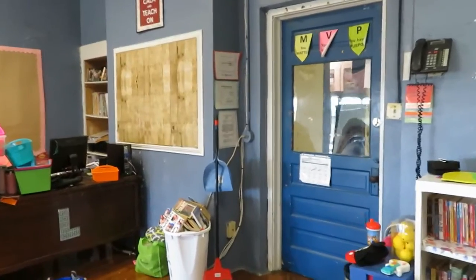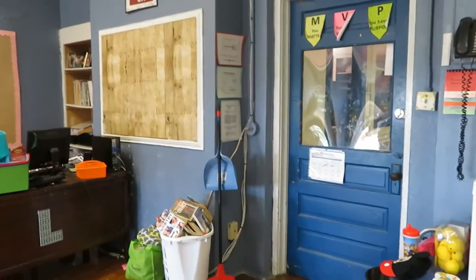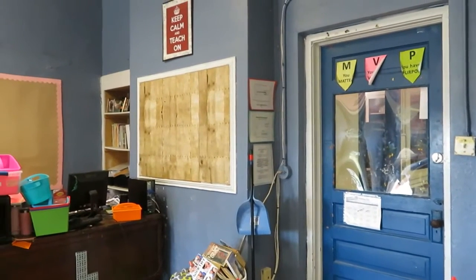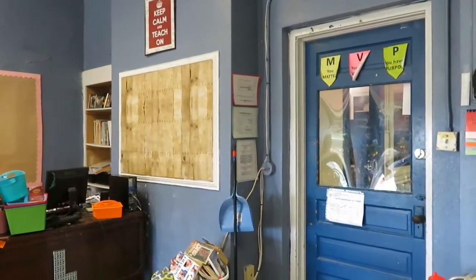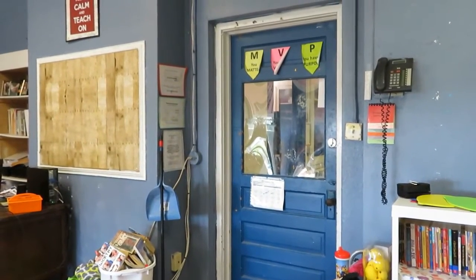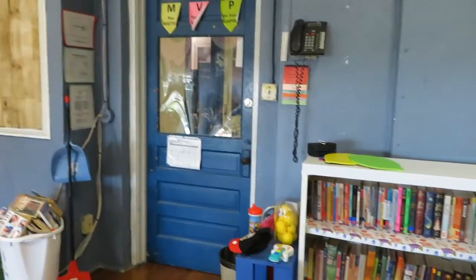Then we're going to move from that wall over to the door and this bulletin board. I want my room to look not like total farmhouse, but kind of not rustic. I thought about taking the rest of that wood panel paper and putting it on the front side and back side of my door to make it look a little more homey. I don't know if I'm going to do just the side where the kids can see it, or the back side too. I haven't decided that yet.